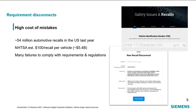For example, some of you may have received a recall notice from your vehicle manufacturer. You're not special. The automotive industry issued 54 million of these recalls during the 2020 year. Now, the National Highway Traffic Safety Administration, NHTSA.gov, says that each of these recalls costs about $100 per recall per vehicle. Now, that's $5.4 billion in direct costs that was spent on these problems last year. Many of these recalls have to do with failing to communicate change across the various disciplines involved, including requirements and regulations.